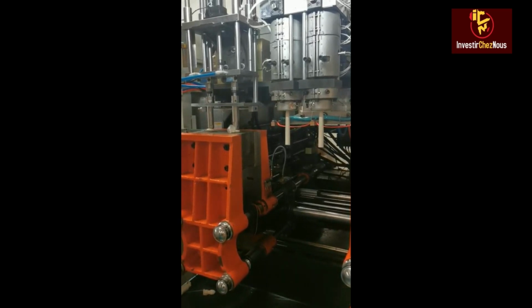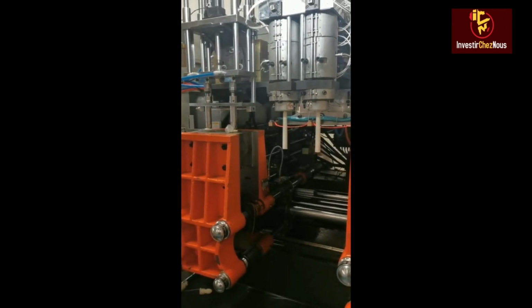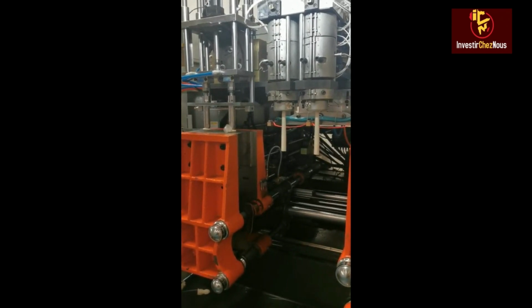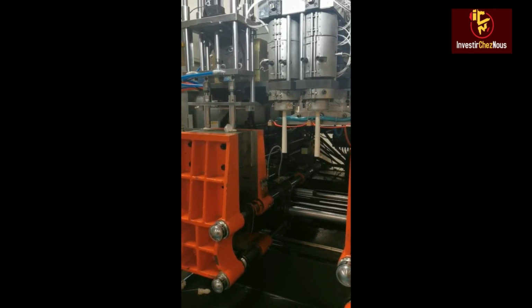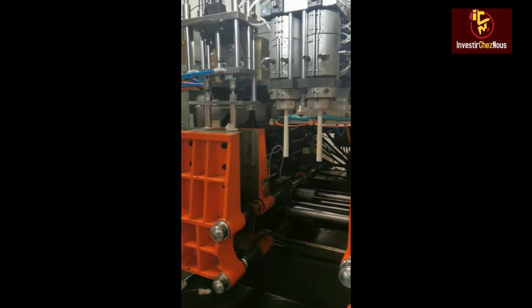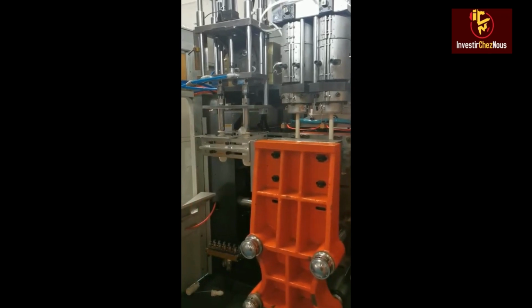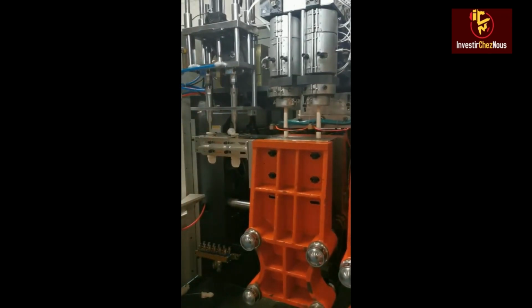Success in the plastic products business requires a combination of innovation, quality, and strategic marketing. Here are some key strategies to consider. Offer a diverse range of plastic products, including chairs, stools, and tables, in various designs, colors, and styles, to appeal to a broader audience.